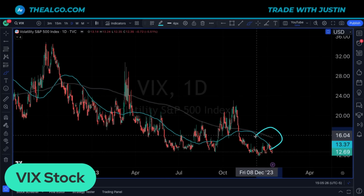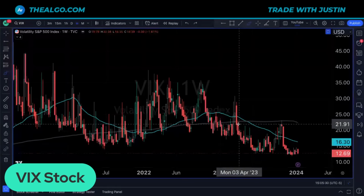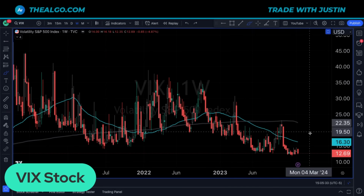So we're below both averages here too for the VIX. VIX is at 12, not even into the low teens. On the weekly chart, we have a death cross. Usually means more downside. We're also below both, which would be a kangaroo.